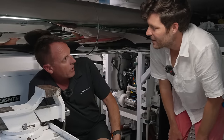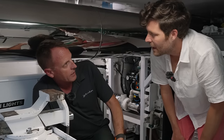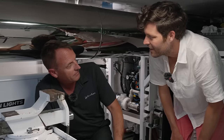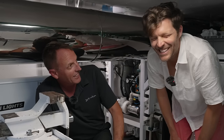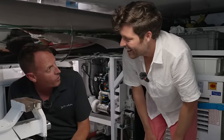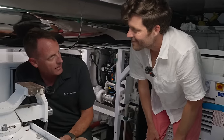So you don't hear it? We don't have any water coming out the back. It's completely dry. So how do you know it's running okay? You have an engineer to check. You have an engineer? No. You know your exhaust temperature. If it's too high, there's no water. If there's an issue, you can smell fiberglass.